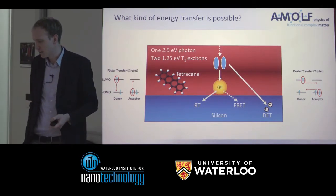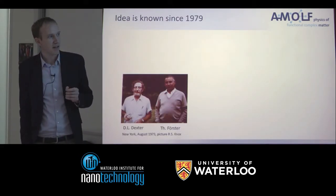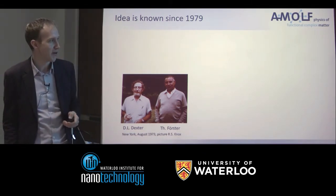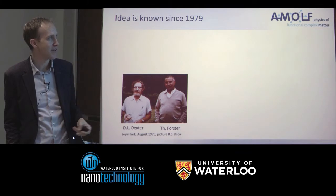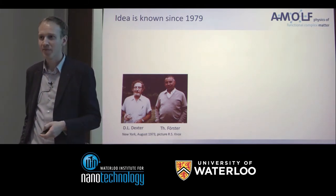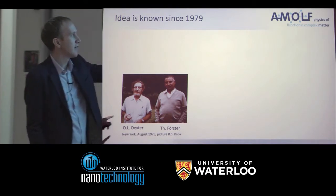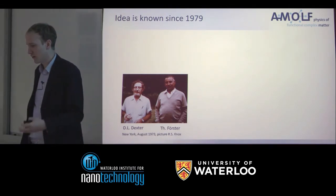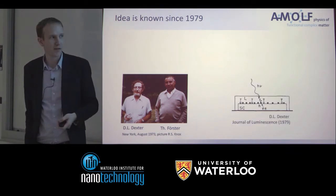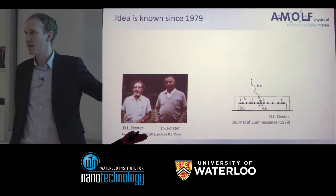So first, before I go into detail, this is the only picture where Dexter and Förster ever met. Apparently in New York sometime in 1973 that they met, and they were quite different characters, but there was one occasion that the two met. And Dexter was actually very forward-looking. He actually had ideas that we're still working on. And one of them is exactly the device that I'm showing you now.